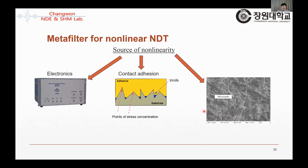The source of nonlinearity can also be from the electronic devices, electronic equipment, or contact adhesive conditions, because the transducers and specimens are not perfectly attached, and because of the microstructures of the materials. All those sources affect the nonlinearity in the structures.